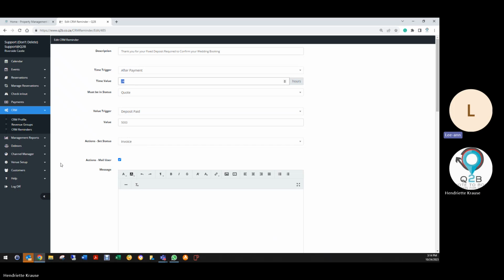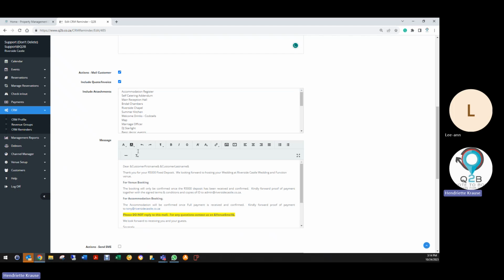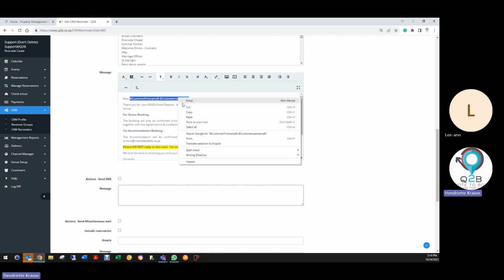Oh, that's great. And then we won't have to send them, because I know once we've loaded it, we had to tick that little icon that's like an envelope. We don't have to do that because this is going to send. So email, right? You can mail yourself: deposit paid and confirmed. Mail yourself with this information as well. You want the customer first name and last name?